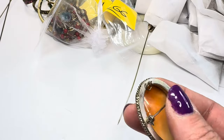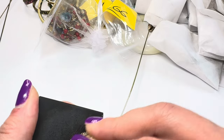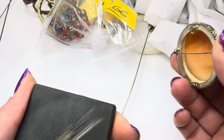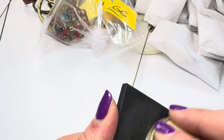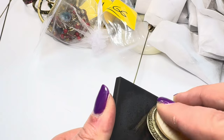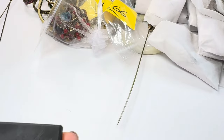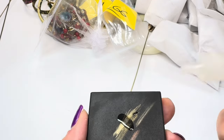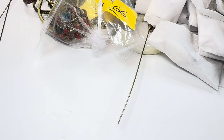Let's test it. See if it's silver at all. It might be 800. Boy, got all kinds of marks on here now. I don't know what I did. Let's do it up at the top. Okay. This is our mark right here. So that's our mark. I don't know what it is. Let's see. Nope. It goes away. So it could be a very low grade, like maybe an 800.